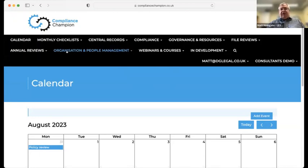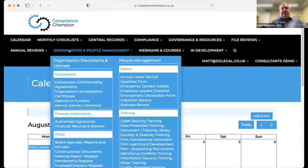The other thing that's worth saying is you can limit user access to certain parts of this system. So, for instance, people management, we've created space to put personnel records on.